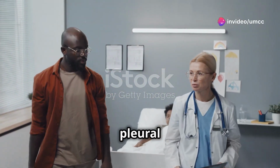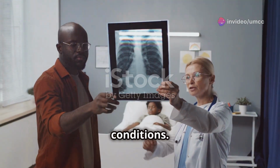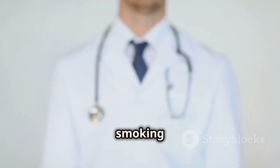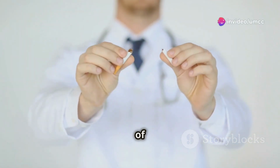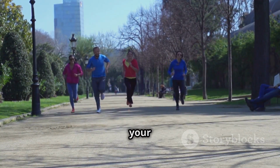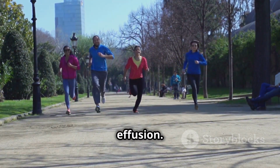Not all causes of pleural effusion are preventable, especially those related to underlying medical conditions. However, there are steps you can take to reduce your risk of developing this condition. Quitting smoking is paramount, as smoking damages the lungs and increases the risk of lung infections and cancer. Regular exercise and a balanced diet can boost your overall health and strengthen your immune system, making you less susceptible to infections that can lead to effusion.